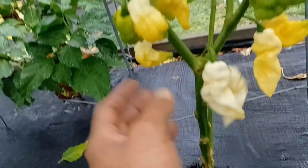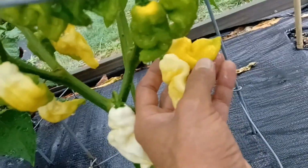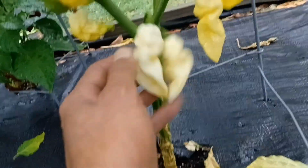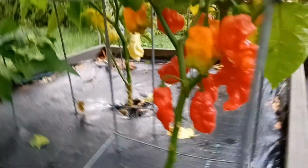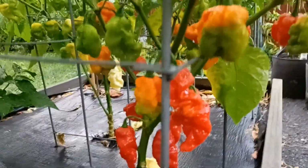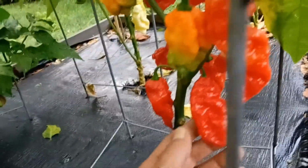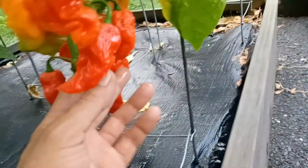Here's one of the Batman pineapples. I'm having trouble getting the golden color again. I see it in some, but these were the first two and they're kind of white, so I don't know about that. This was supposed to be the big chocolate Batman, and again it went back to red. It's like a big red pot. Not sure.